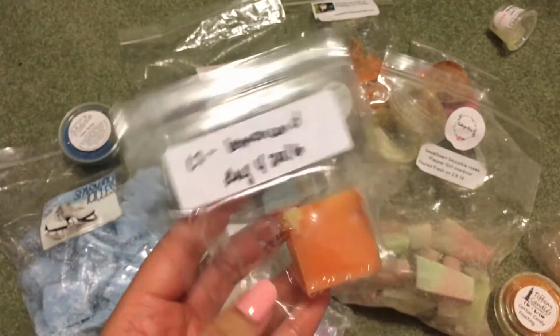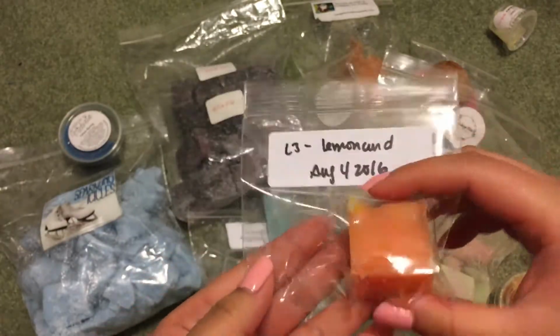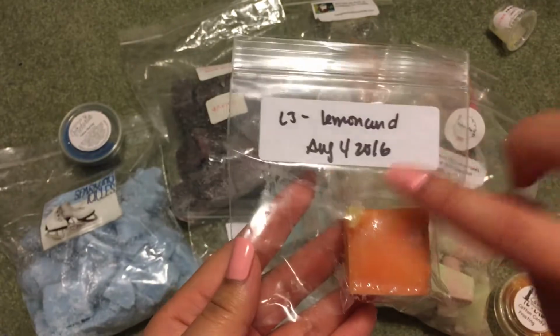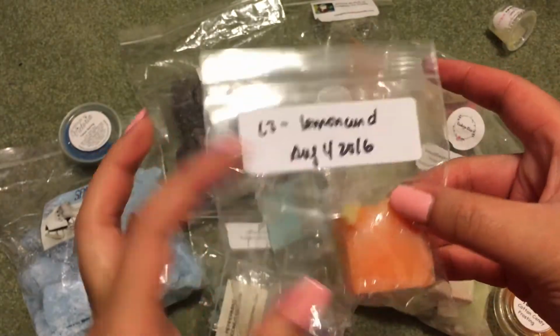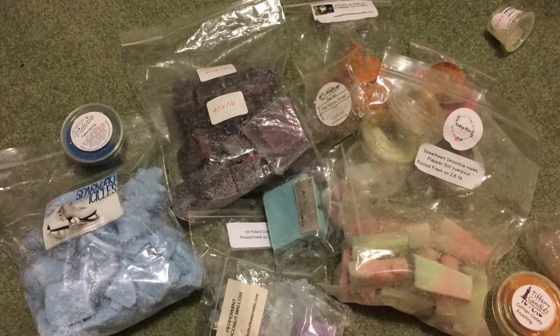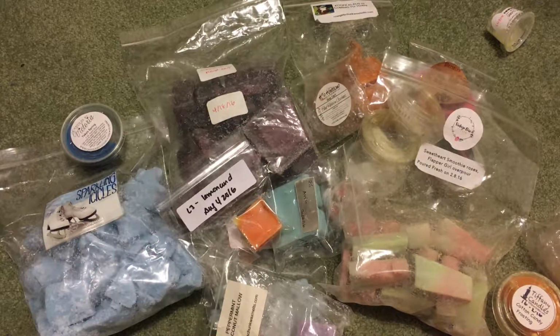There was another cube in this little bag. And this is like a fourth of one of her regular chunks. So her chunks I cube into fourths, and I just used one of the little cubes that I cut out. And yeah, it's just regular lemon curd. It was strong. It was great. It did its job. It cleared my room of the Aria fragrance. And yeah, there's that one.